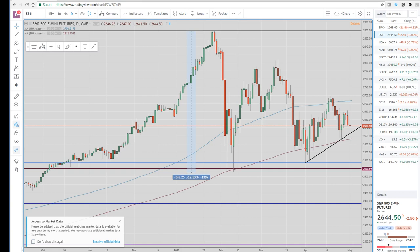The North American wrap. We'll go over some of the things that transpired today in the market. Start out here with the S&P mini chart. You can see it had kind of a tough day. In fact, it's a bearish engulfing day.